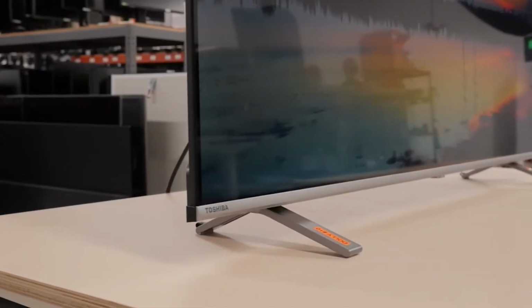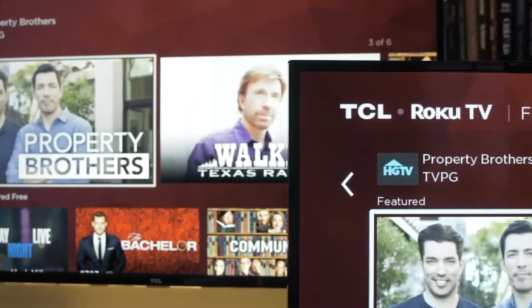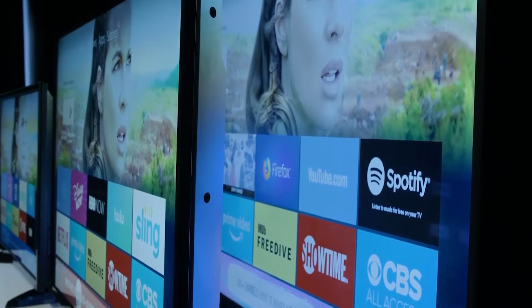Today, we've compiled a list of the best budget options available under $350. So, if a TV is on the list, it is a bona fide beast, and you know you're going to be getting top bang for your buck.